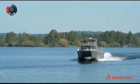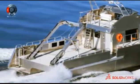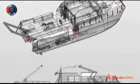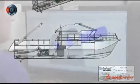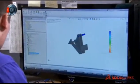We're working with the government. We need to provide them a higher level of information to support their product life cycle throughout the years. So we need to give them extra drawings for maintenance. We need to give them metadata for vendor numbers and where they can buy parts down the road.